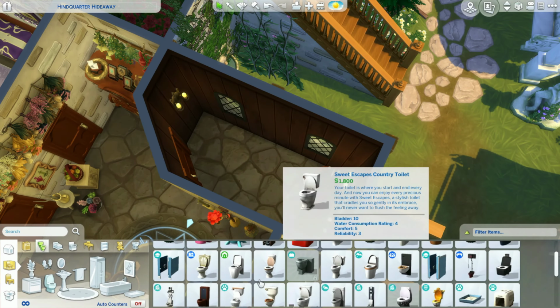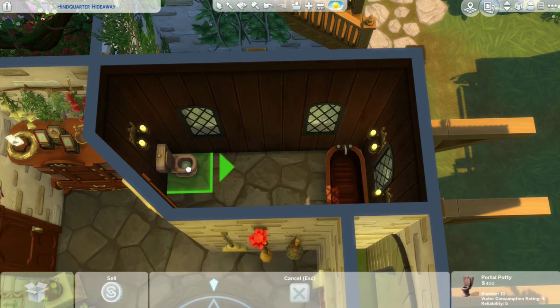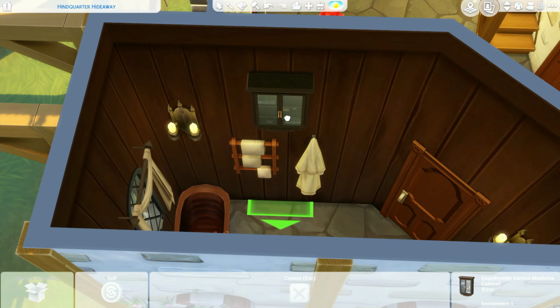Oh, and I made up for forgetting to make a bathroom in my previous build, so I made two bathrooms for this one.